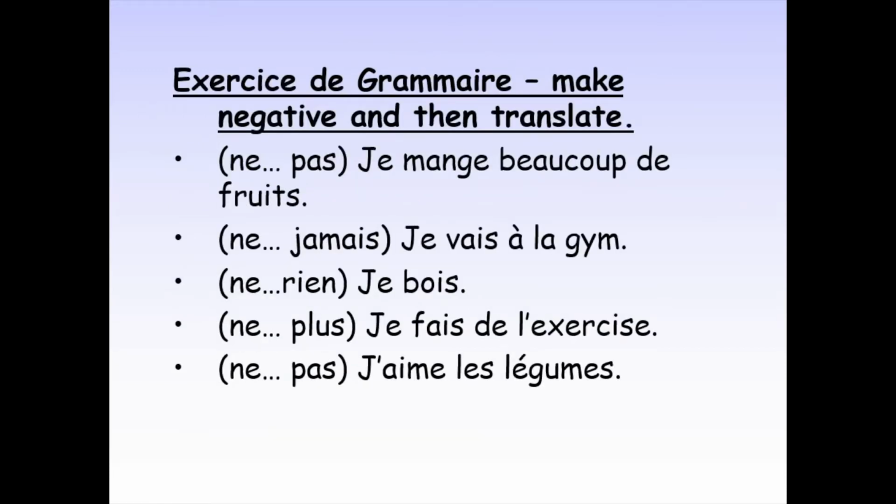Okay, so we have a quick exercise for you here. It's an exercice de grammaire, grammar exercise. And you need to make these sentences negative according to the bit in the brackets and then translate into English. So, for example, je mange beaucoup de fruits. I eat a lot of fruits. I need you to make that I don't eat a lot of fruit. And there's your translation. And do the same then for the other four sentences.